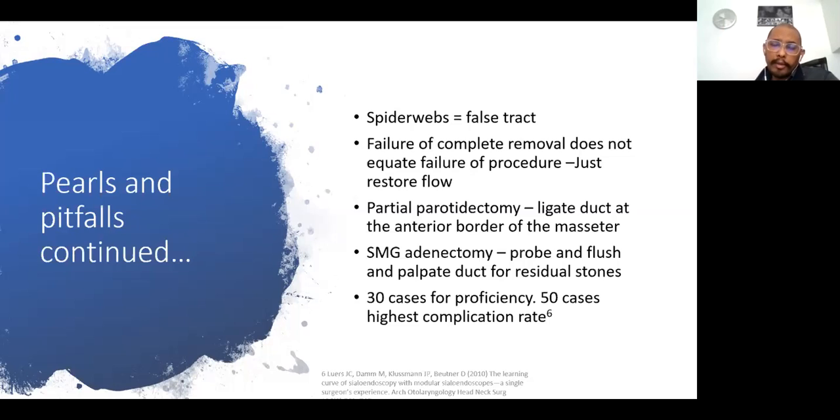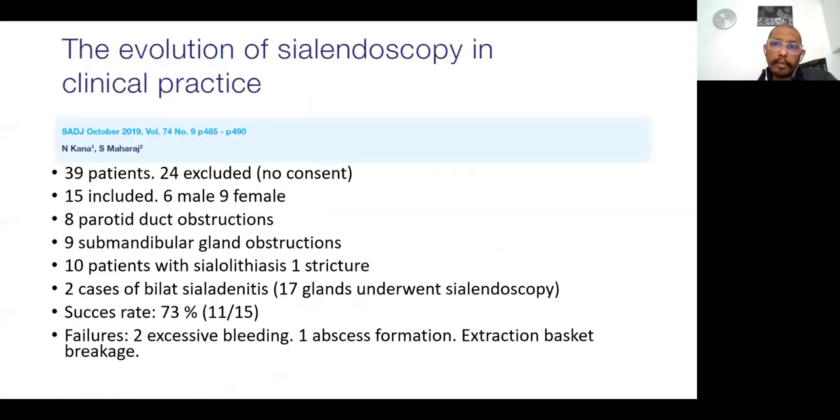Before ligating the duct, if you remove the gland, flush the proximal duct and try to use an endoscope to check for any residual stones. And then lastly, a study by Lewis et al. has shown that you need to do about 30 cases before you start becoming proficient, and after 50 cases, your complication rate starts going down. So it has a steep learning curve, but it can be quite rewarding for your patients.